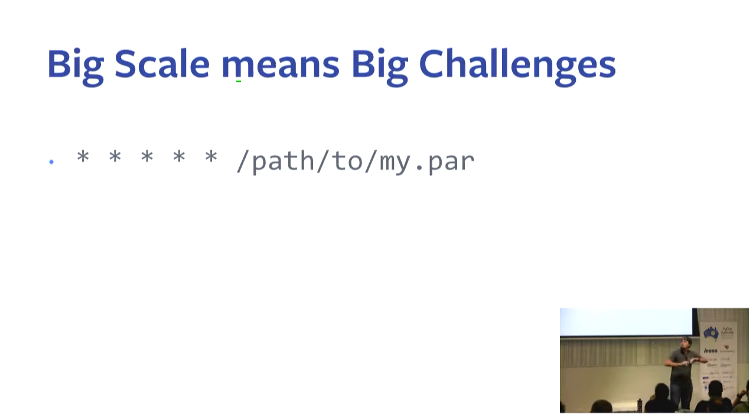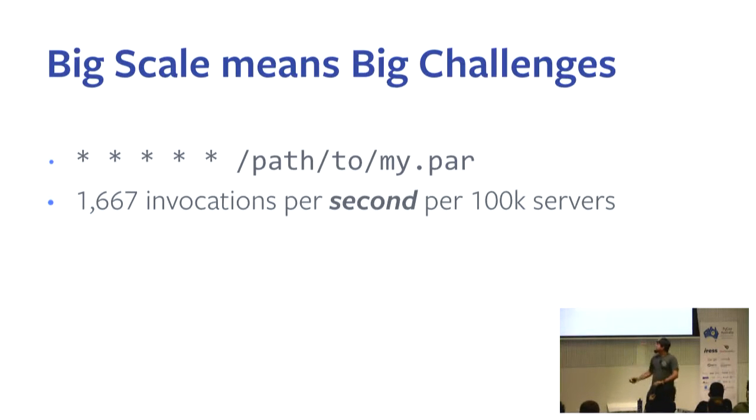So I said we had hundreds of thousands of servers. Let's just pretend for a minute that we have only 100,000 servers and that we have a bug that happens if something happens at the exact wrong millisecond during launch. I mean, what's the odds of that, right? The answer is that with 100,000 servers, we're launching 1,667 times a second, or 1.6 times per millisecond.